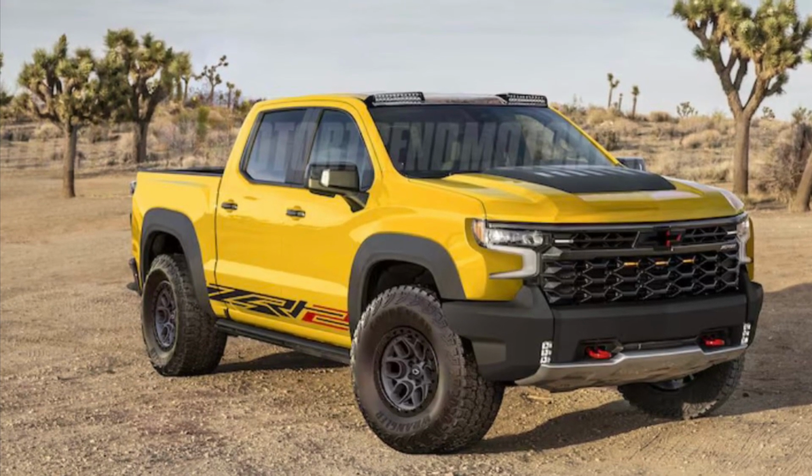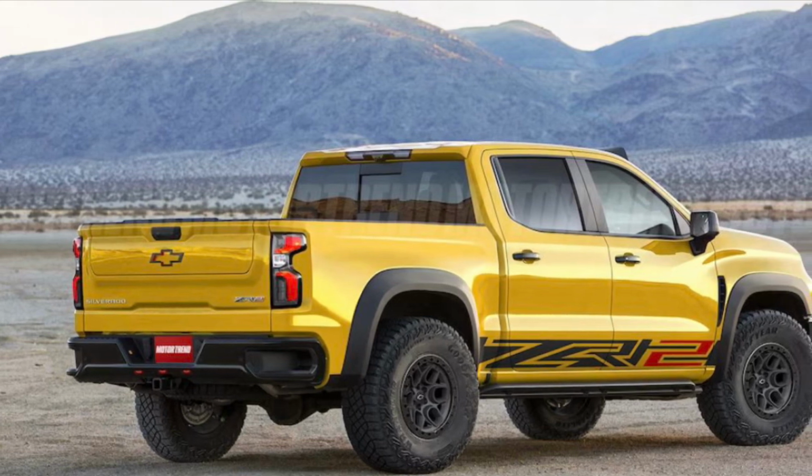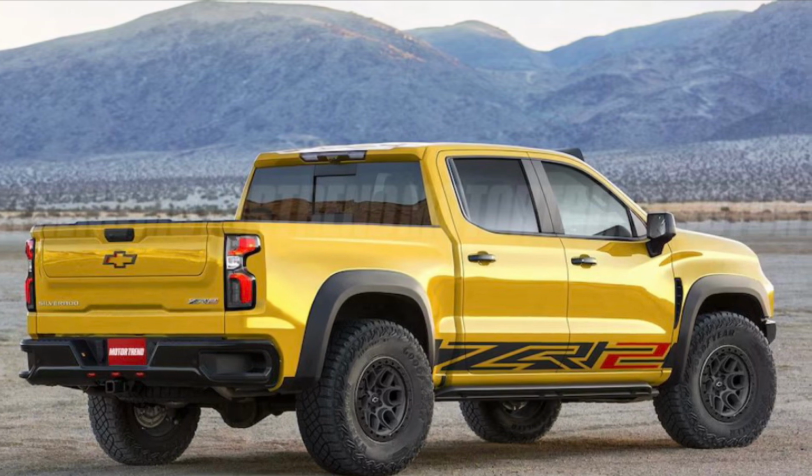This has been a long time coming. I truly, truly hope that GM does this. I really want to see what they are capable of. 750 horsepower, or do you think it should be more?